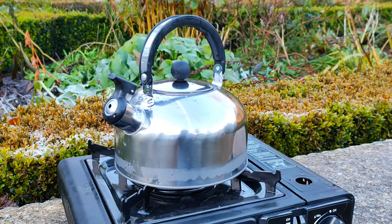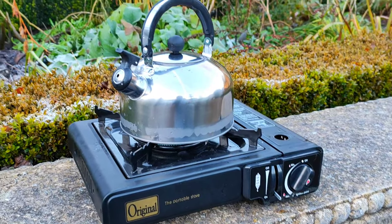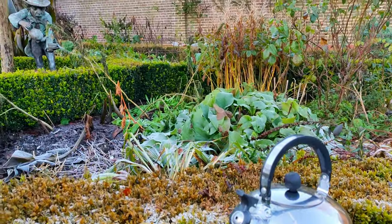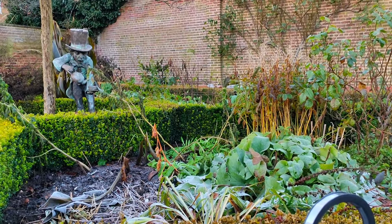So I shall go and get on with my gardening. And when it whistles, I shall make myself a nice cup of coffee. And I may even give a sip to the Mad Hatter there, who looks a little bit thirsty and cold.